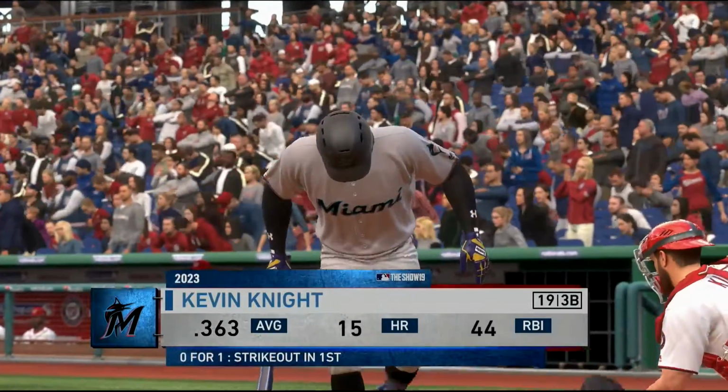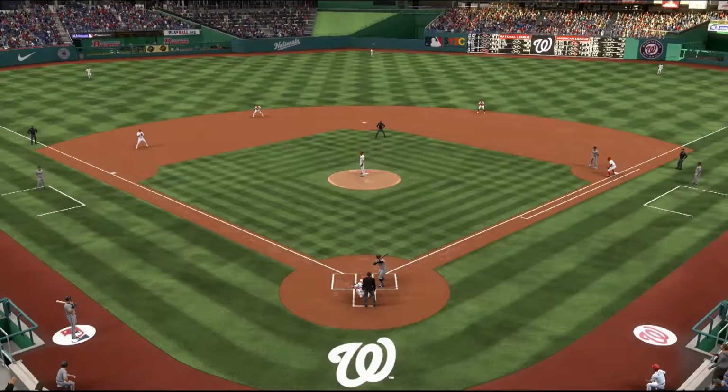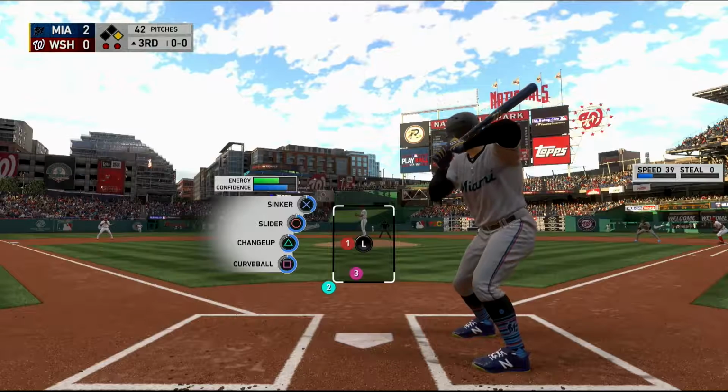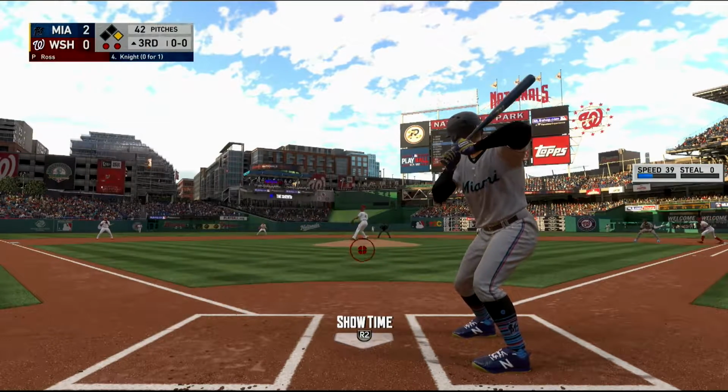Digging in for his second at-bat, Kevin Knight, 0 for 1 for him here in this one. Knight. Come on, big guy. See that? Drive it right back up the box. Let's go. Ready with the first pitch.